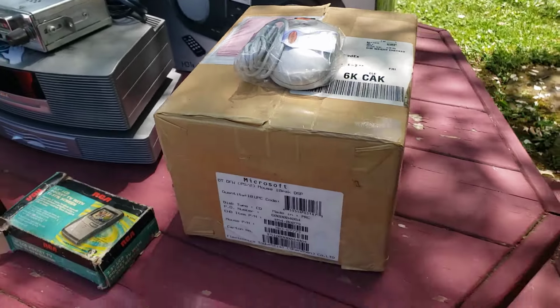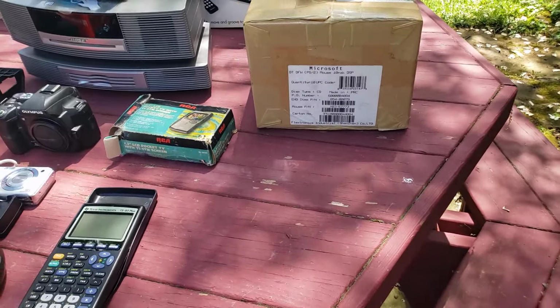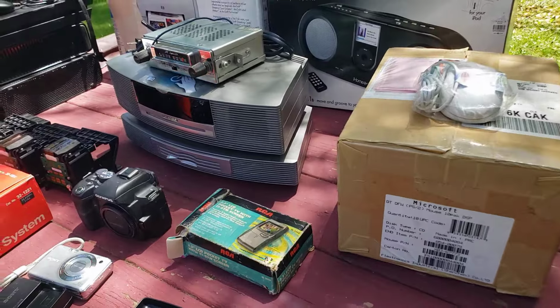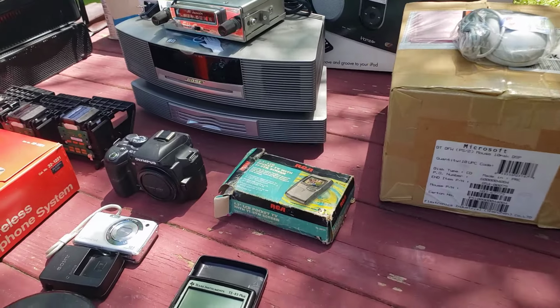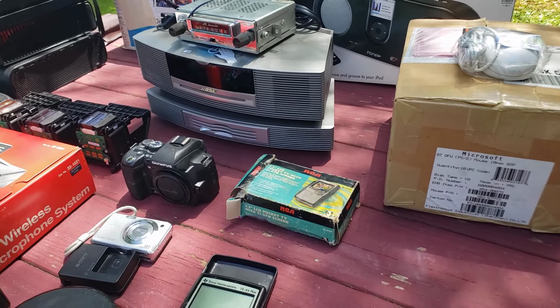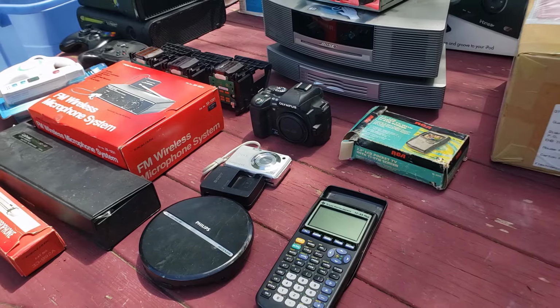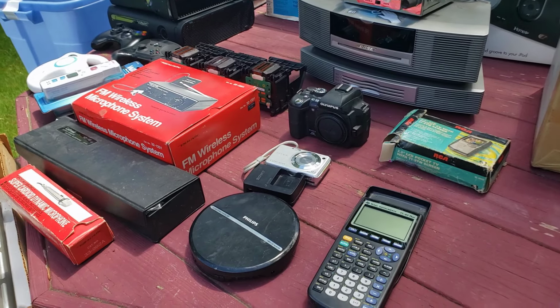So that's everything that I got. I can't even estimate. There's $300 in mice right there. The printer's $400. We'll say $200 on the bows. That's $600, $700. The game systems, I'm guessing another easy 15. No, it's got to be, I'm guessing $1,700, $1,800 here.